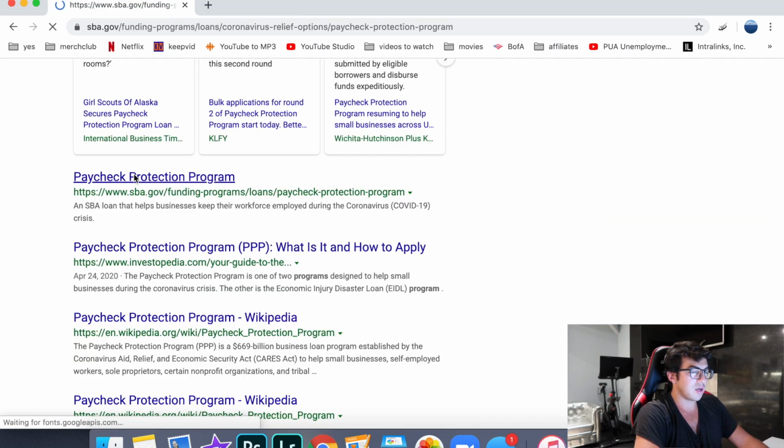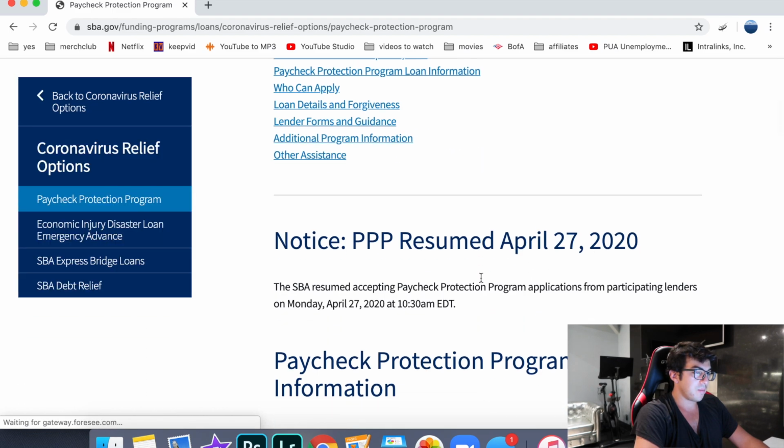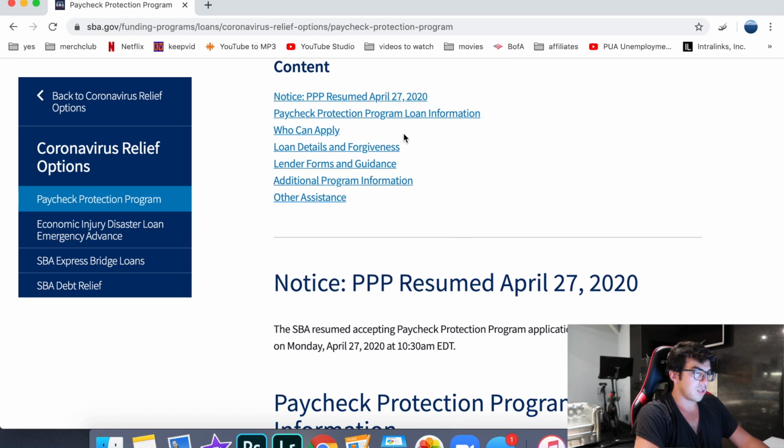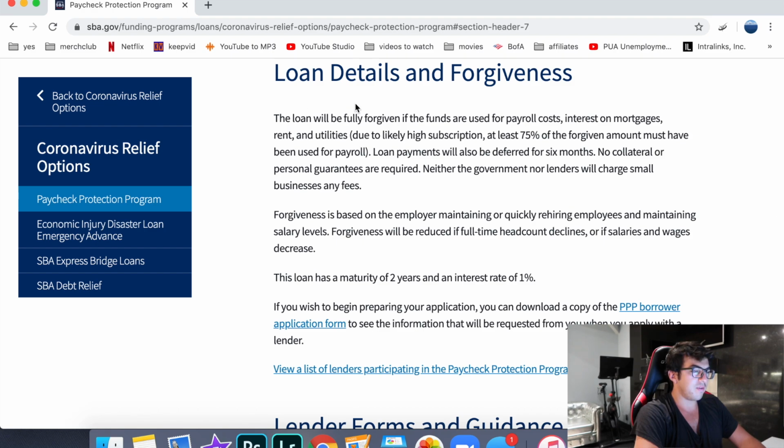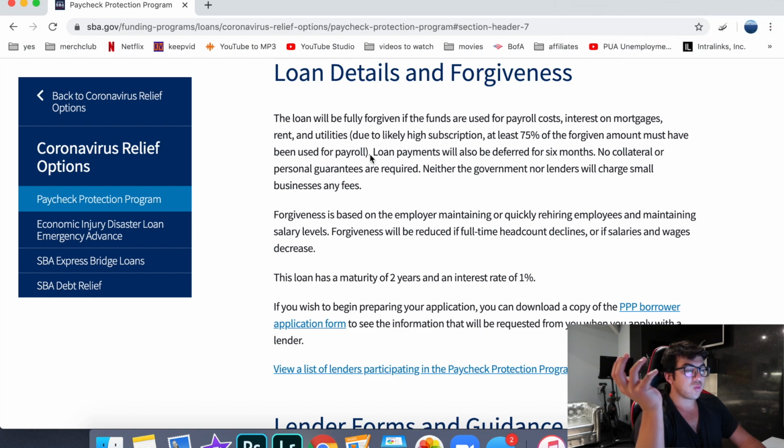I did want to also tell you how it is forgiven, and what you need to use the money for. So let's see, loan details and forgiveness. So here we go. The loan will be fully forgiven if the funds are used for payroll costs, interest on mortgages, rent, and utilities. Due to likely high subscription, at least 75% of the forgiven amount must have been used for payroll. So they want you to mostly use it for payroll. That's the main thing. It's to keep you paid.